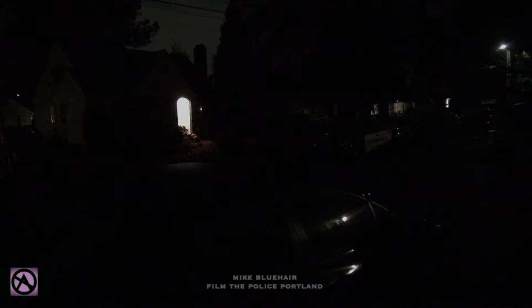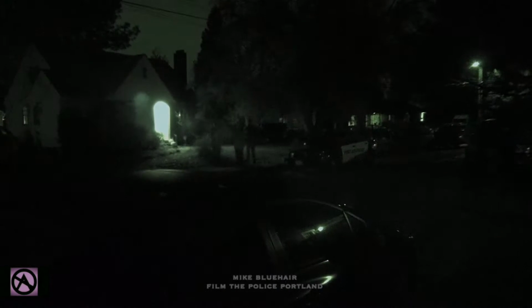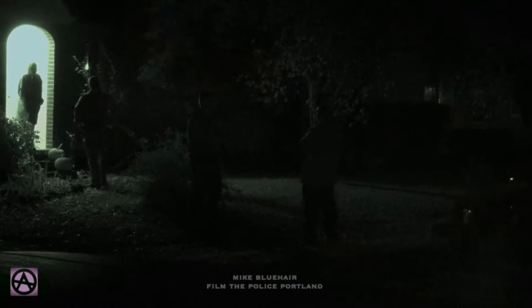I'm out here at a disturbance call at a residence, and this is what it's like when I don't have my infrared illuminator on. And this is what it's like when I turn it on. Those two cops and that guy are standing about 15 or 16 yards away from me. And that's the difference between IR illumination and the regular CMOS sensor Sony NX70U camera that I have right now.